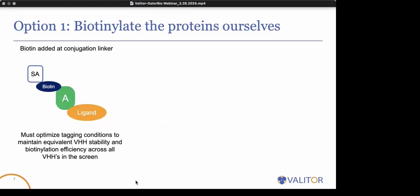We had a few options to go about screening our VHH antibodies with commercially available ligands without AVI tags, and the first option was to biotinylate the protein ourselves. However, there were 2 main flaws with this approach. The first was, if we wanted to biotinylate the VHH antibodies, we would need to optimize tagging conditions so that the stability and biotinylation efficiency of the VHH antibodies remain the same across all VHH antibodies and lots we screen.